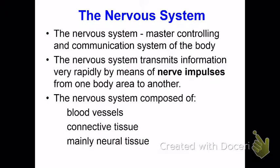So we have the nervous system and the endocrine system, which you'll talk about in 202, that communicate for our body. So the brain communicates with muscles, and the brain communicates with glands through the nervous and endocrine system, but we're going to talk about the nervous system. So it's controlling and communication of the body.